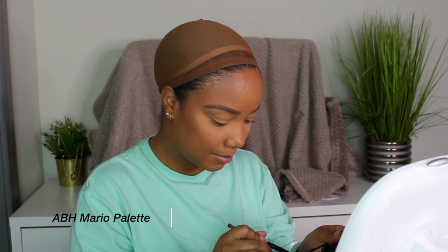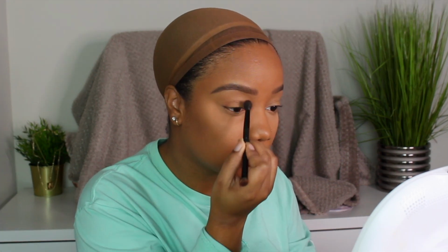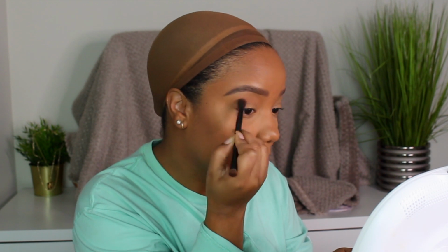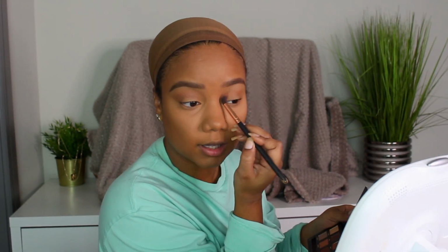Not really using any special eyeshadows. I'm really just trying to create a flat base, I guess. So I'm just gonna take the Isabel color. I haven't used this color in so long. And do that like where my brow bone is.